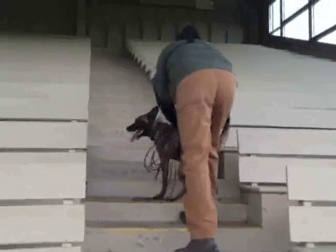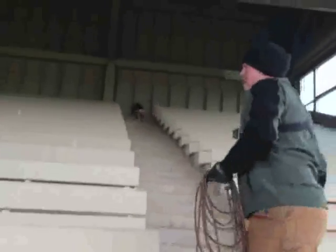I think the handler here is making a wise decision. He's going off lead to allow the dog some freedom to move in a better way without his influence of the lead. Being behind the dog that's actively reacting to odor of proximity and being attached to the lead is extremely difficult.